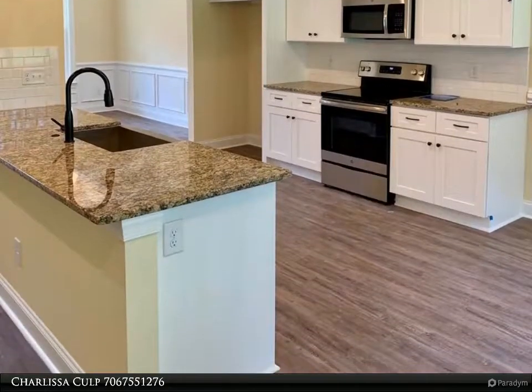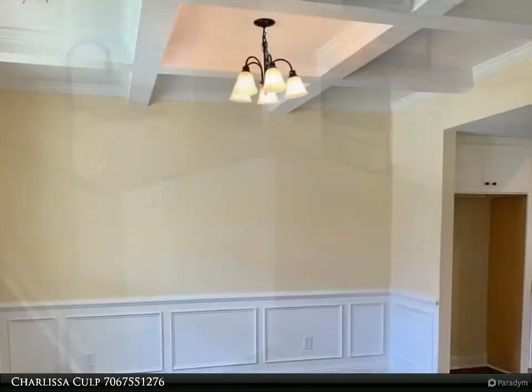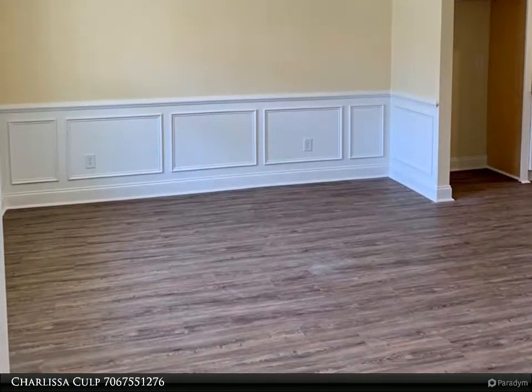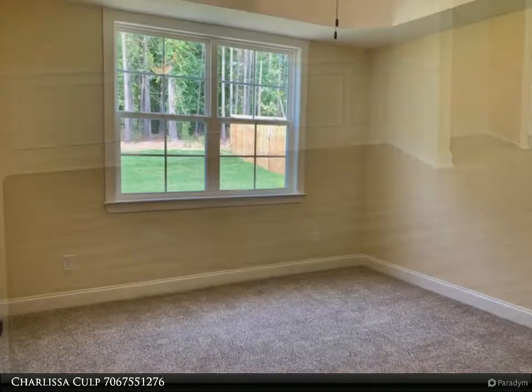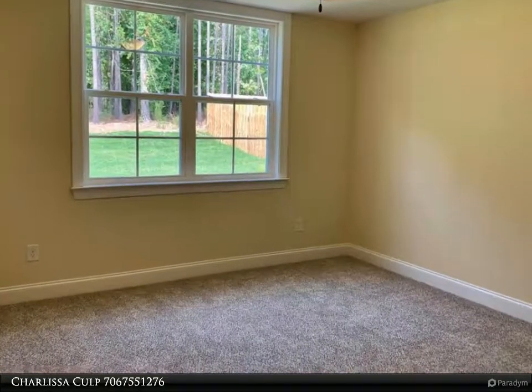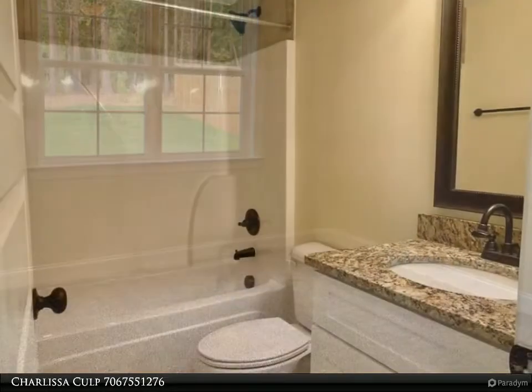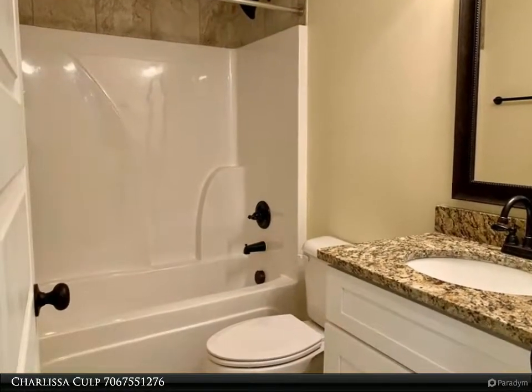Crawford Construction presents the REIT floor plan in Willow Oak Village. This wonderful two-story home offers 4 bedrooms and 3 full baths. The home has 1 bedroom downstairs, while the owner's suite and 2 other bedrooms are upstairs. The laundry room is also located upstairs as well for added convenience.